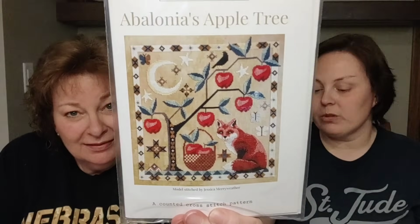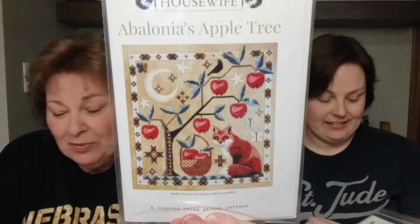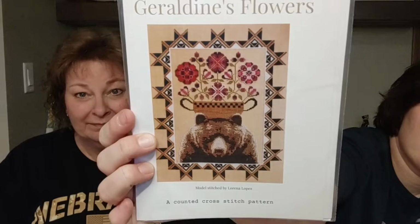Okay. Now we're on to the artsy housewife. Her and her husband were so cute. This is Apollonia's apple tree. Look at that fox. And they were so realistic. Look at the apples. Geraldine's flowers. My favorite. I will be stitching that one. You got this. You do got this.